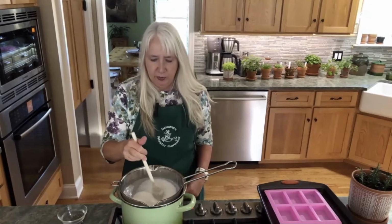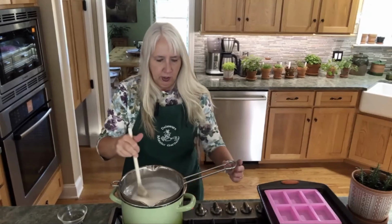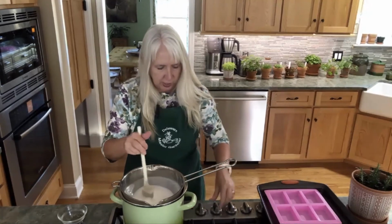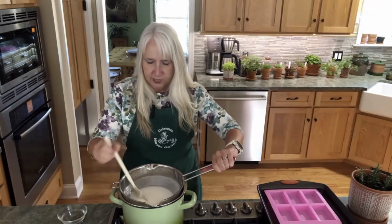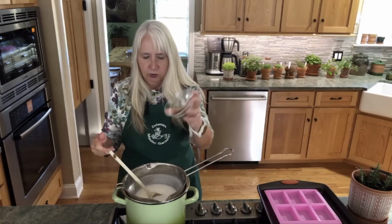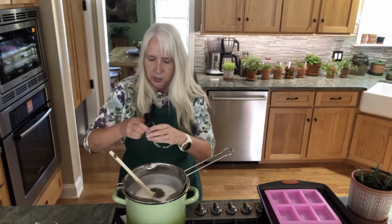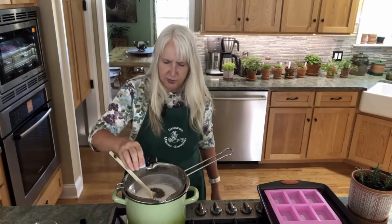Hi, it's been about 15 minutes for the soap base to melt. So I am now ready to turn my fire off and add my other ingredients. If you can see, it's all nice and creamy. I'm going to stir in the crushed rosemary. And probably, since this is kind of a strong smell, about 5 drops of the essential oil.